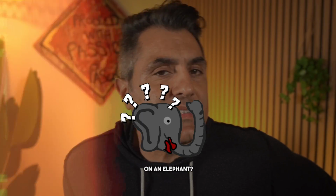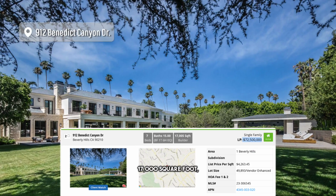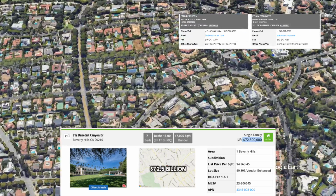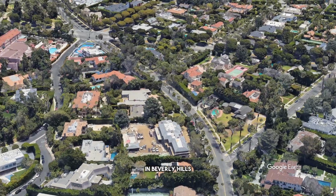Have you ever seen a lipstick on an elephant? 912 Benedict Drive, 7-bedroom, 15-bathroom, 17,000 square foot, $72.5 million, and it sits on over an acre of flat land in Beverly Hills, north of Sunset.